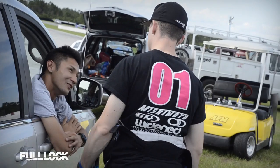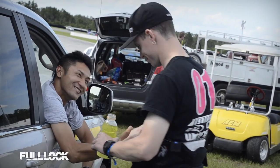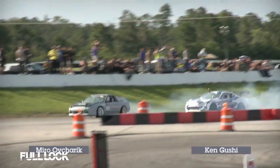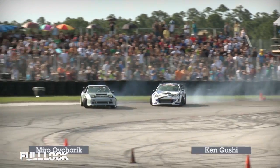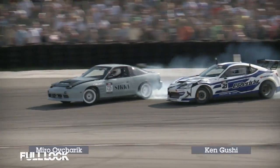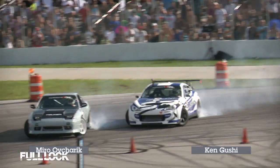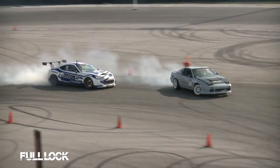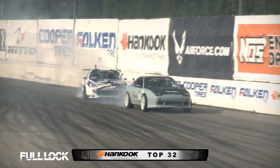We're kind of tired, but we're good to go. We're about to see Miro lead against Kengushi. Again, Miro's first Formula D top 32 tandem. 70.9. You know, Kengushi's holding pretty good on the follow. Gushi's tight on his door. I like that, real aggressive from Ken, not something we used to see back in the day. He is just on point with this FRS, taking out that clipping point.